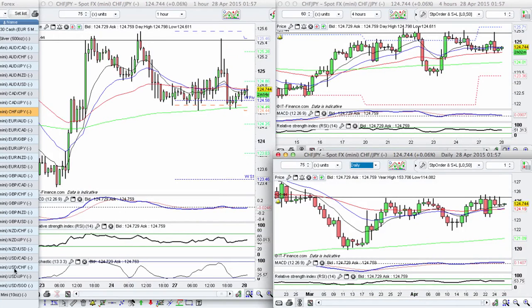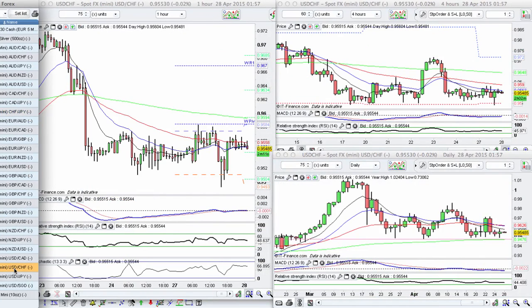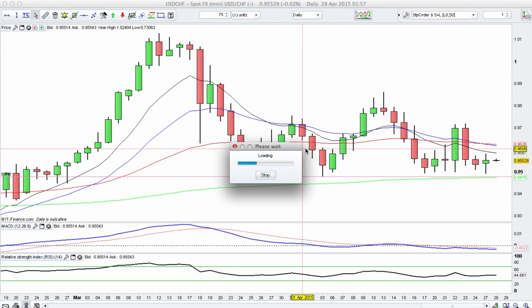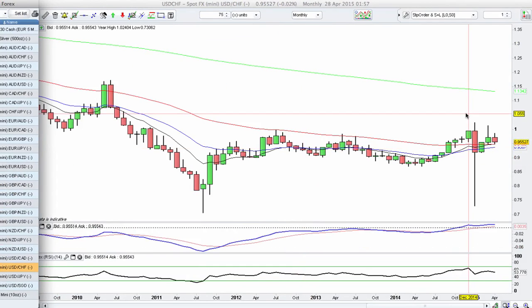The next market that I'd like to look at, and which is also related to the Swissy, is dollar Swiss. So let's bring up the monthly again and take a look at that. What we've got here on the monthly, and again we will see that big candle of the release of the intervention. We were in an uptrend, going quite nicely, and then we pulled back into these moving averages. We tried to break higher, but we actually couldn't. So even if the market had this big reaction to the central bank decision, we actually came back quite close to where we were before that.